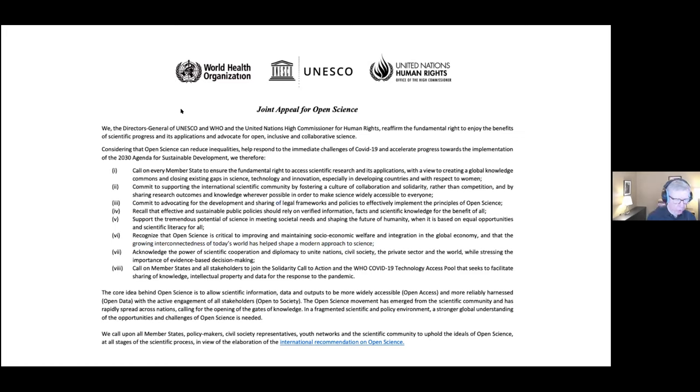Now, of course, just a note that the United States left UNESCO a couple of years ago. I hope that the Biden administration will review that decision and become part of the global community in this context once again. So I just wanted, given the topicality of this, to frame today's event in the bigger picture of open science.